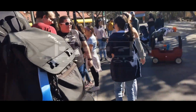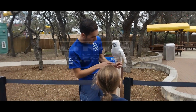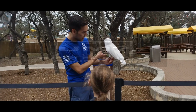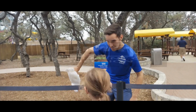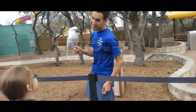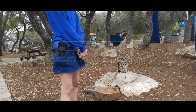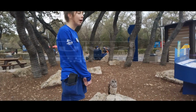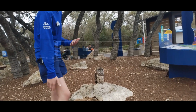Continuing on with this, I do want to show you some more of the animals and let you know that the animals do change from day to day, as well as during different times throughout the day that they have listed. As you can see, this is Weston. He is now holding this beautiful bird, and before he was with the wallaby. So it does change from day to day. It does change from hour to hour that they have it going on.